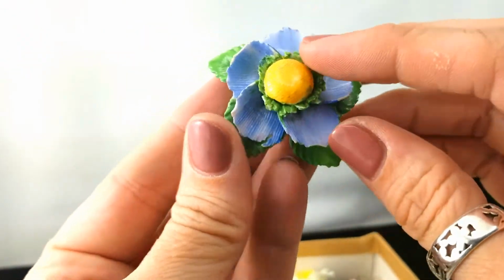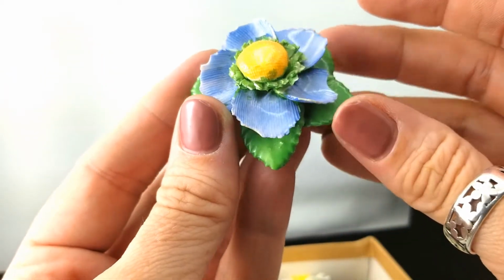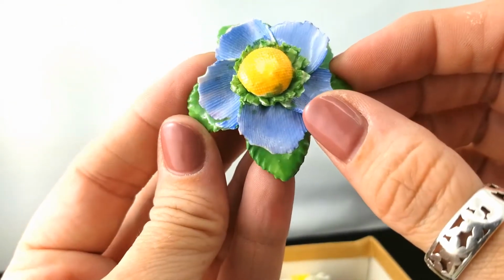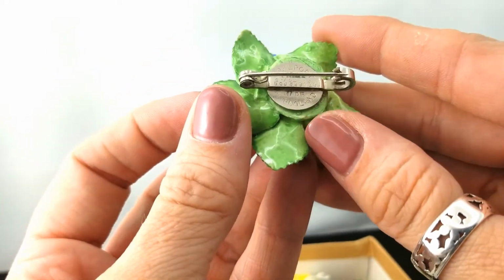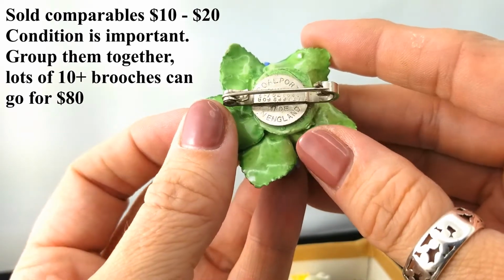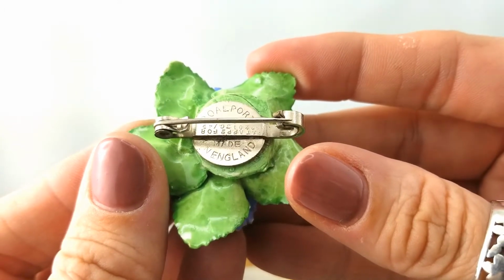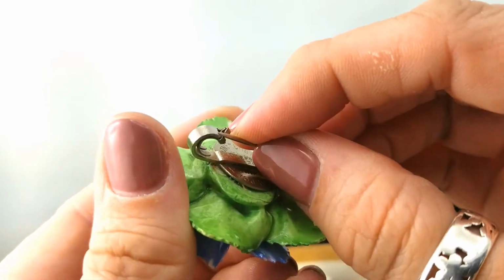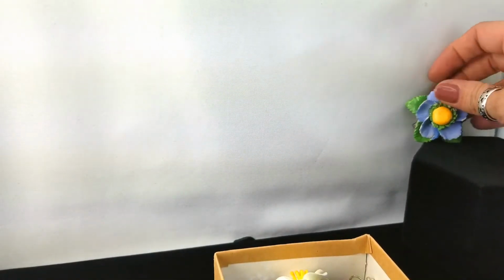This one's really pretty, actually. I've not seen one quite like it. This big yellow center here is really cool. But here we are, the big chip there, little chip there, little chip there, chip, chip, chip, chip. And this one is made by Coalport in England. Coalport. Patent number for the clasp there, because that is a bit of an interesting one, isn't it? It's bent or smooshed a little bit or something, but yeah, cool. One flower brooch.